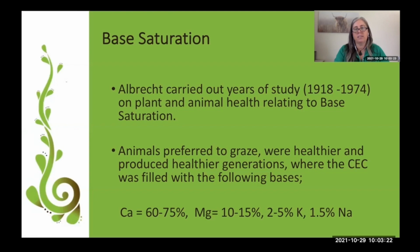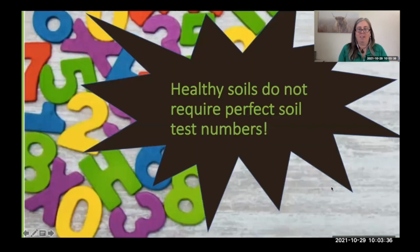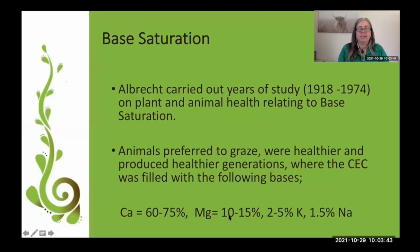And he noticed there was a desired range of cations in this CEC filled with these bases where animals were happier and healthier. And he found these ranges of the cations that I've got listed here on this slide. Okay. But healthy soils don't wait to be healthy until they have all those desired levels. A healthy soil is healthy for a number of reasons.